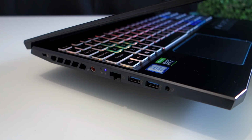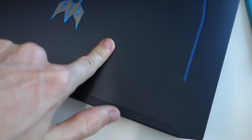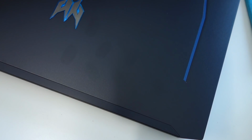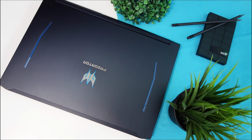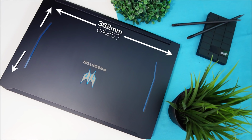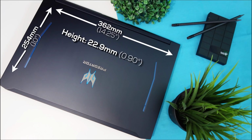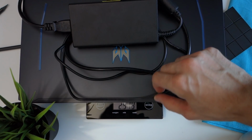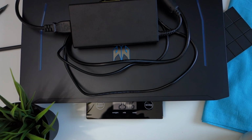The only downside of having black matte aluminum all over the laptop is that it catches fingerprints like crazy, so get your wipes ready. The construction overall is very solid, no creaks whatsoever. Dimensions of the 2019's Helios 300 are 362mm in width, 254mm in depth, and 22.9mm in height. The laptop weighs around 2.3 kg and the total weight with the charger is 2.9 kg.